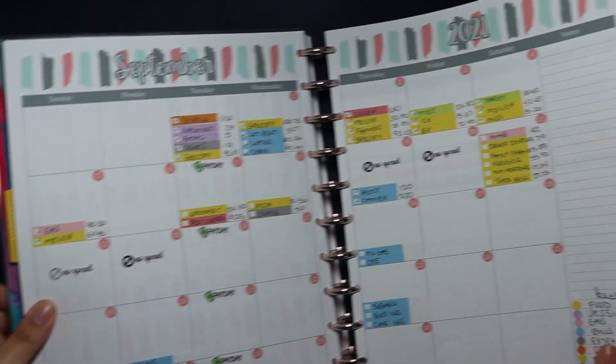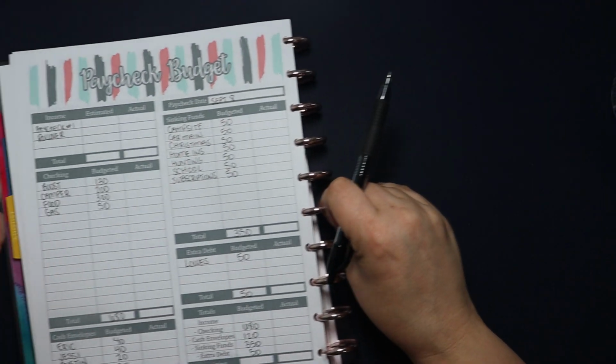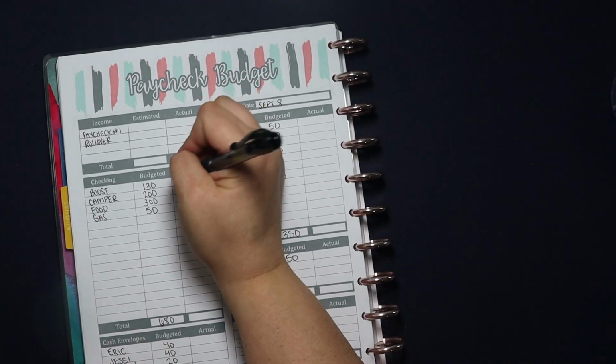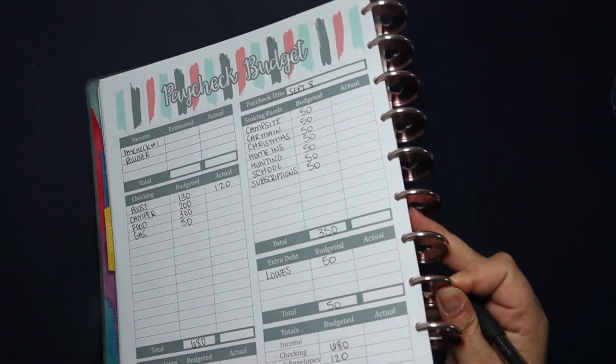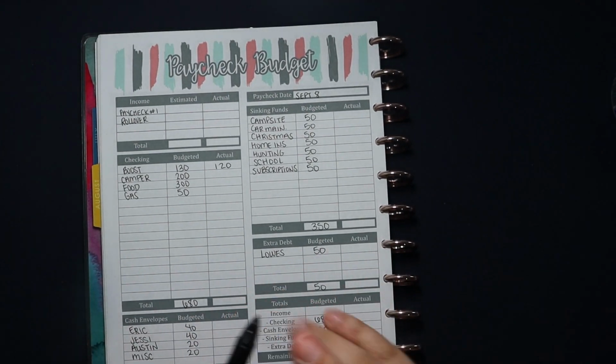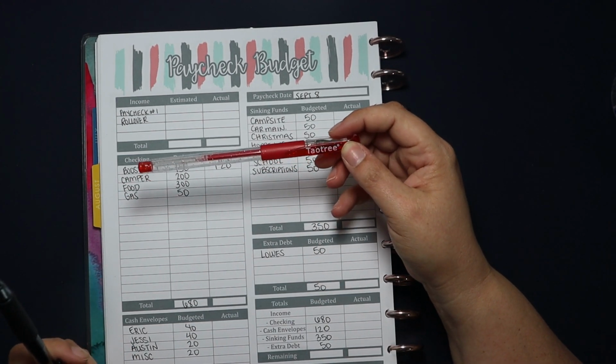And as you can see here, I did mark that. It's already been paid, $120. So I budgeted $130, but I only spent $120. So that goes in black ink. If I have a scenario where I'm over budget, by the way, I'm going to use red ink.